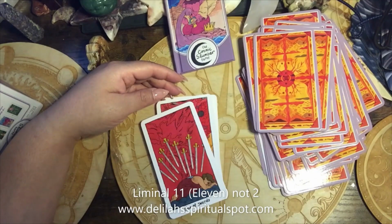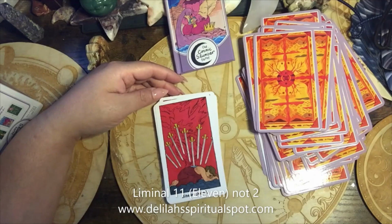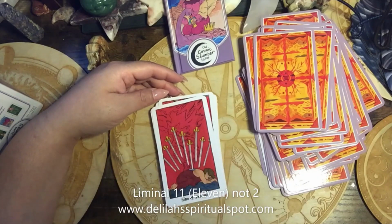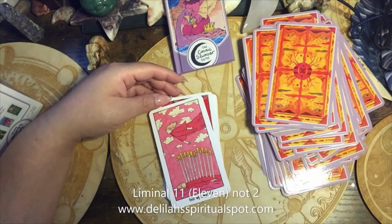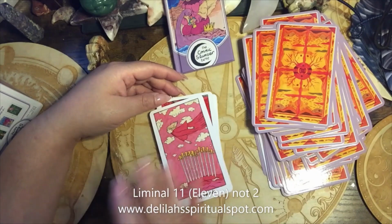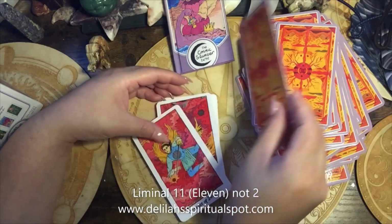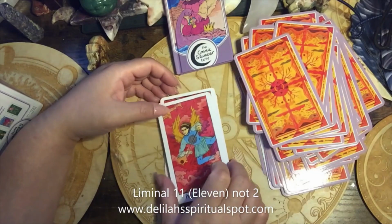9 of Swords. I like that she is turned over in this 9 of Swords, because that anxiety, that stress we feel is like we're stabbing ourselves in the back, versus someone stabbing us in the back, which is normally the reverse. So the fact that this is front, but it's freeing at the same time, it's completion. Like we're ready to face the world.